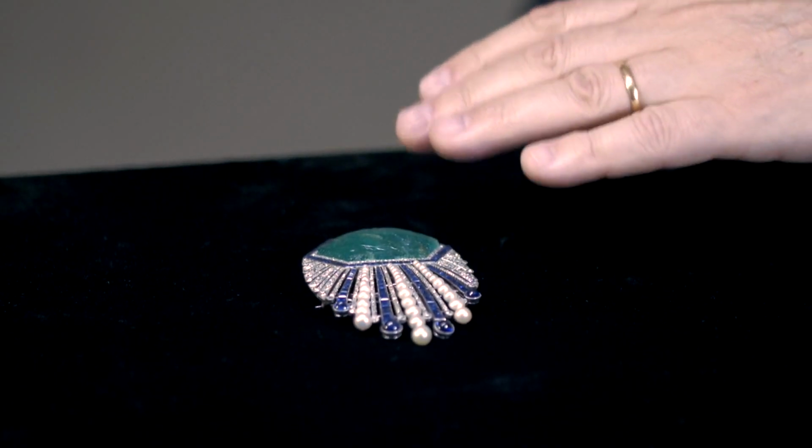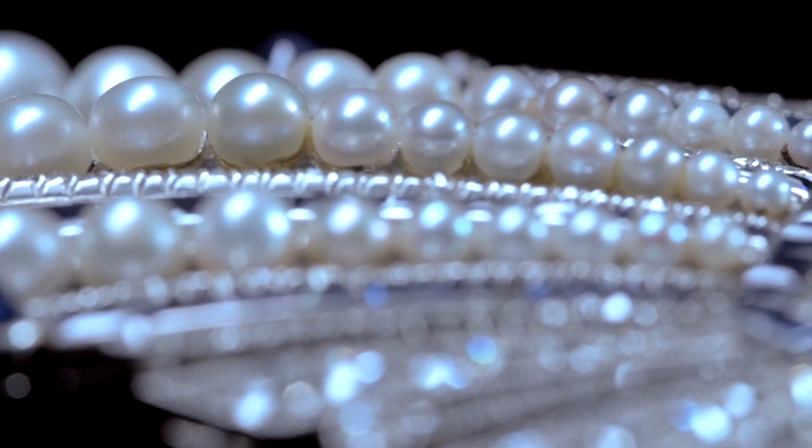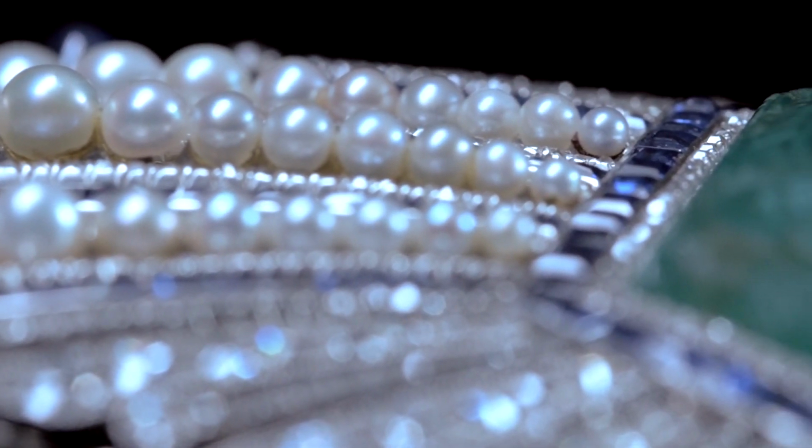It's bursting out with sapphires and diamonds to draw your attention into the jewel, but a much softer, sort of lunar look for these natural pearls which are strung on wires. But there's a secret about this emerald. It's carved in India, but it comes from somewhere else, doesn't it? It actually comes from Colombia.